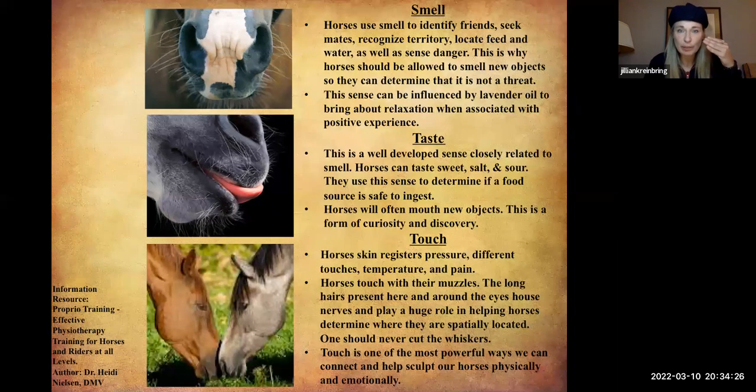Just as much as you can bring sight into your training program by having an awareness that their eyes don't adjust, or that they see contrast well, or they might have to lift their head to see far away, right? So they're using these senses to bring in information so that they can make decisions in their brain about what they're going to do in the situation, all right?